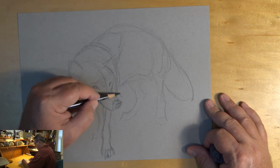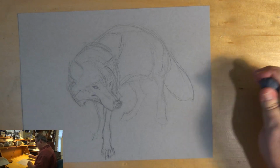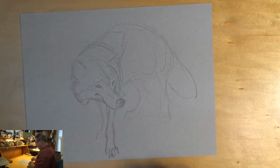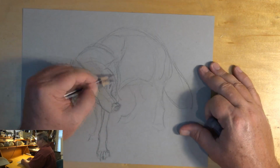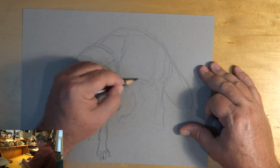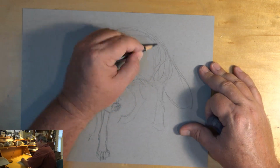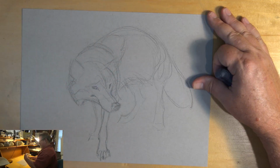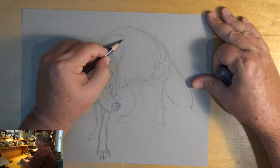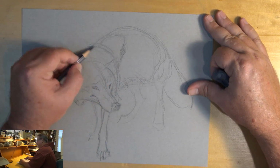And what's the current pencil you're using? It's an ebony pencil. And what's the current size of it? Is that a 2B? Yeah, it's probably 2B. That's the real question.